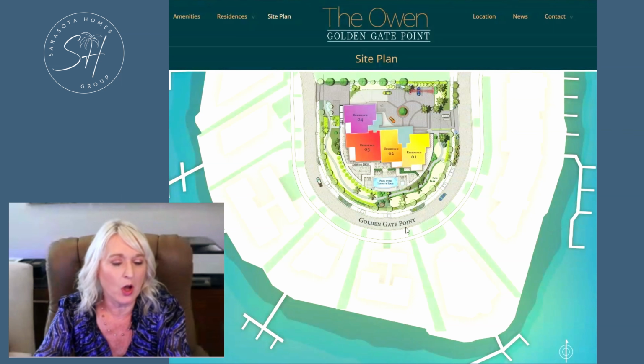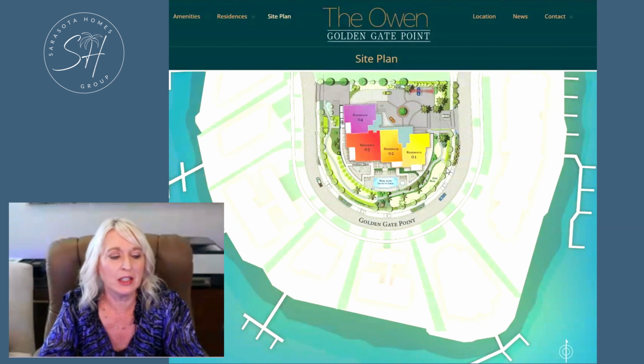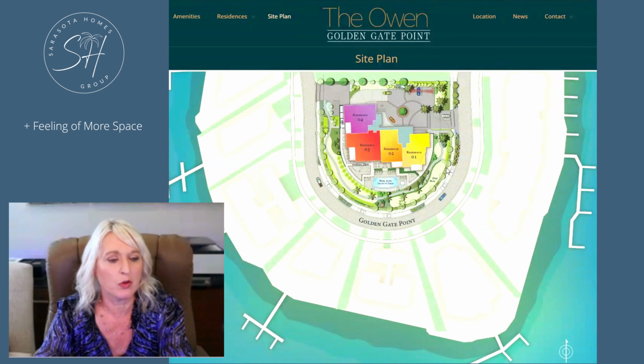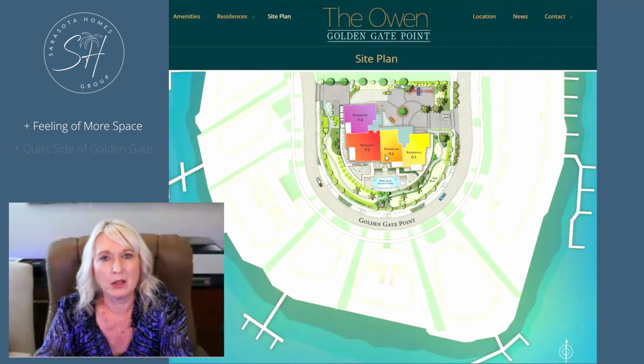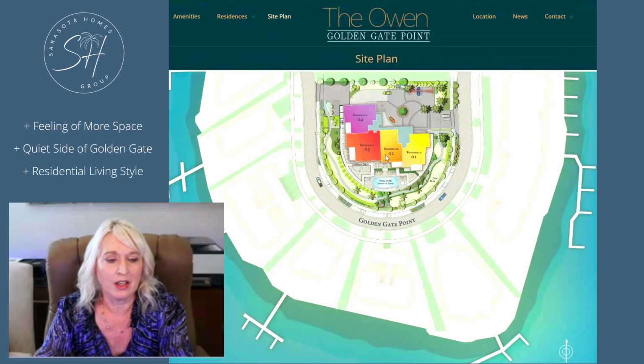Okay, so the Owen does sit behind these buildings, but as you can see, there's the roadway right here, a tree line right in front. What's nice about this building is that you do get the feeling where you have a little bit of space with the road and the tree line. You feel like you have a little bit of elbow room between you and the other buildings. Since it sits on the end of Golden Gate Point, it is away from 41, and so it's going to be a little more quiet. It's going to feel a little more like residential living than being right in the middle of the action of downtown.